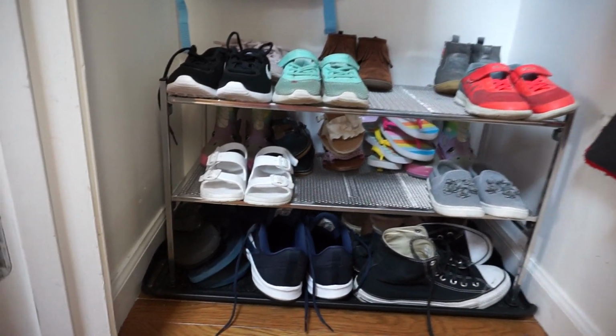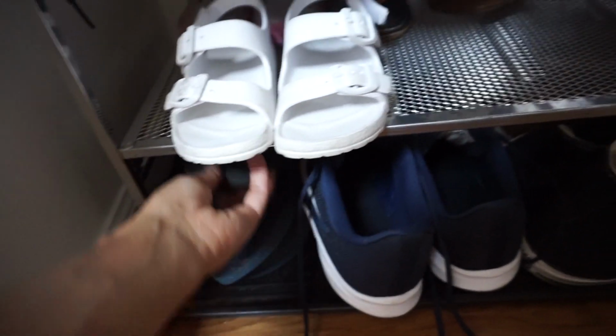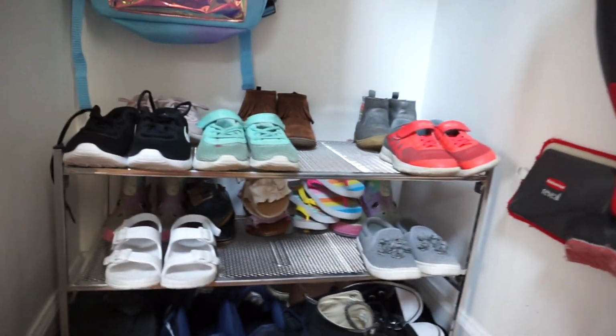This is the entirety of his shoes. All of his shoes are there. I just have one pair of mine, something that I can throw on really quickly if I need to check the mail or run out for a moment. The rest of my shoes are in my master closet, but he keeps all of his down here.